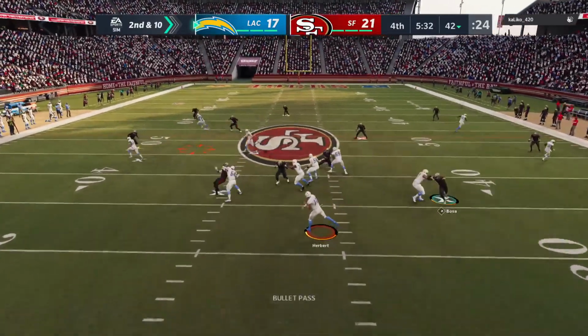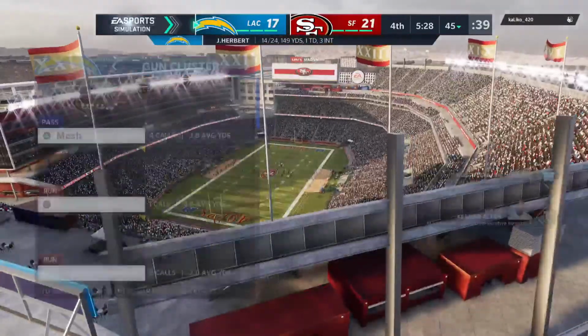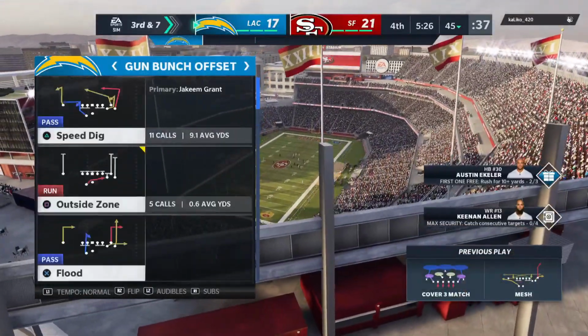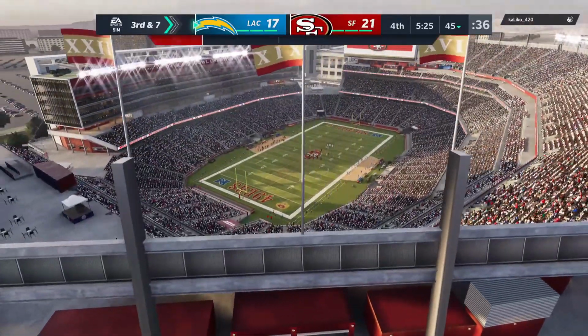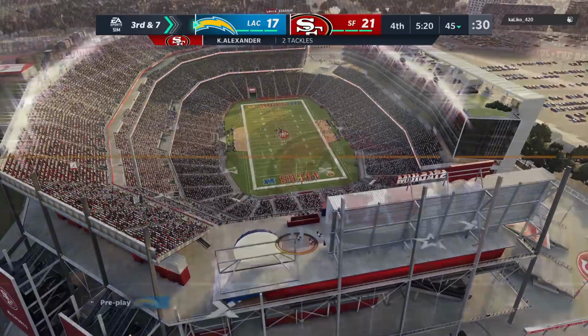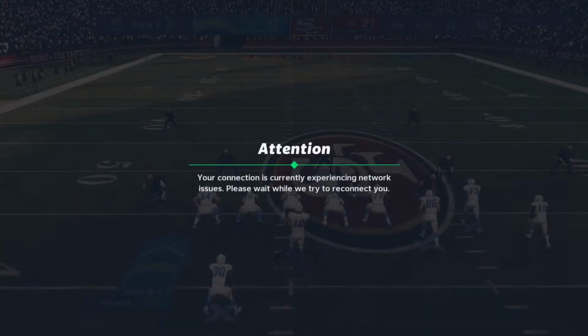On second and 10, the ball back with Herbert. It's a short one here, complete to the tight end. He'll get only 3 there, so it leaves him with a 3rd and 7 ahead. I think it's okay there. They didn't get a whole lot on that play, but it's nice to have a safety valve that's built like this guy. Big target, guy you can spot pretty easily. Put it on him when your other targets aren't open.